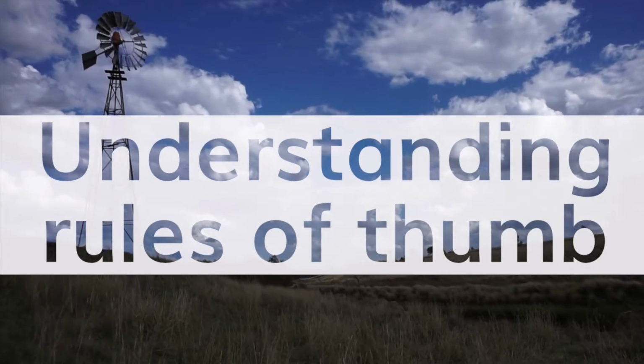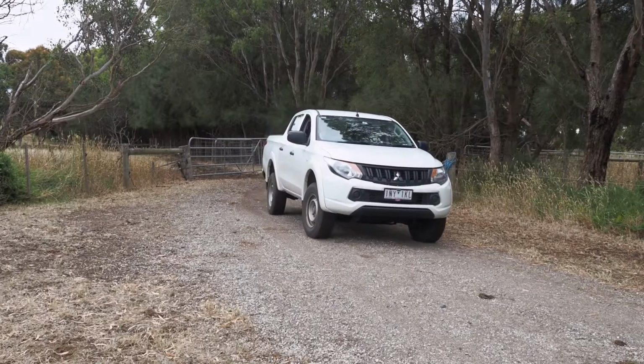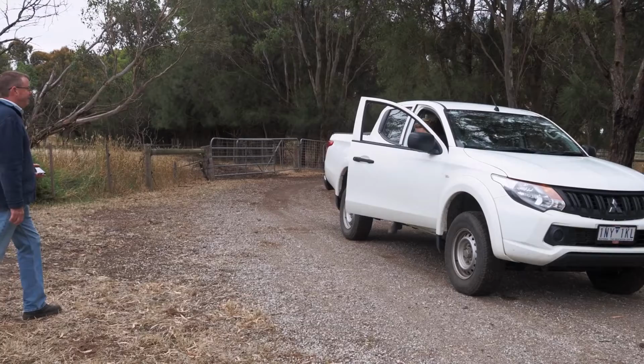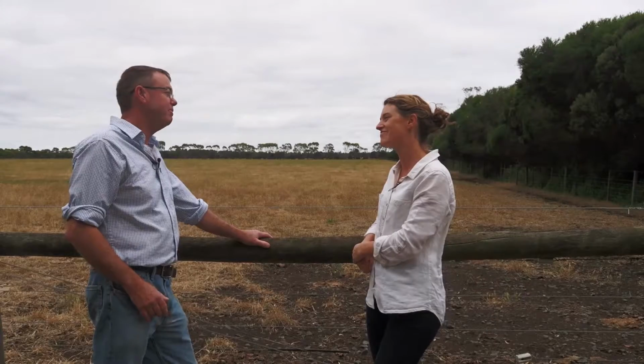We find all sorts of ways to make decisions more easily. One way is by using rules of thumb. I'm going to have a chat with Zoe Creelman, who's done some work around rules of thumb and how we can use them to help us make better decisions. So Zoe, we're talking about different facets of decision making. Can you tell us a bit about rules of thumb?